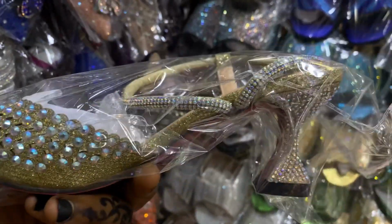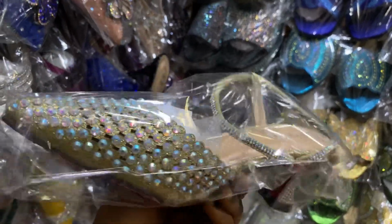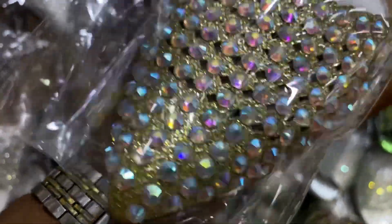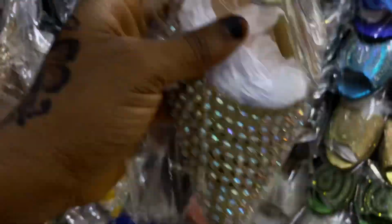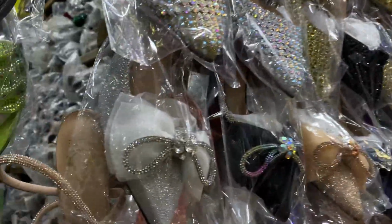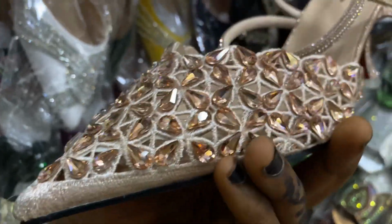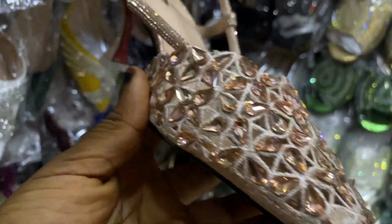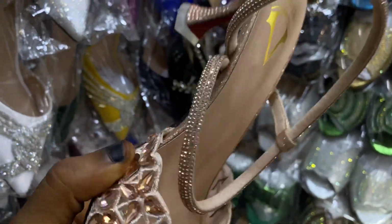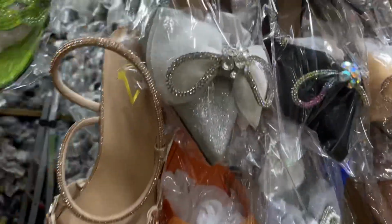Guys, look at this. Very fine. These shoes are 18,000. I feel it's very cheap, because this is actually very good quality. You can see the stones. And they're not shoes you see everywhere. These shoes are really classic. Guys, look at this. I love the designs. Can you see how it's sparkling? This is actually sparkling. It's dazzling. I love this design too.